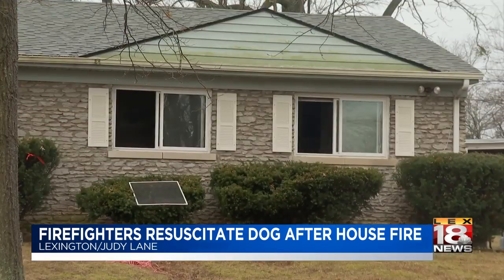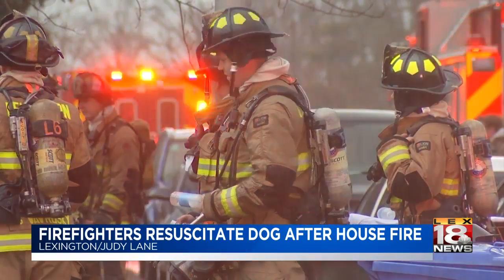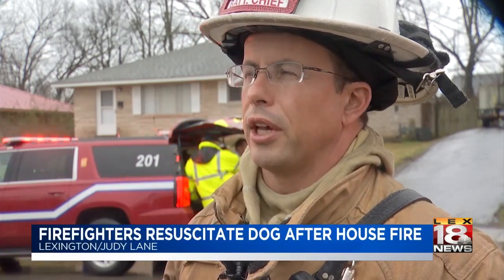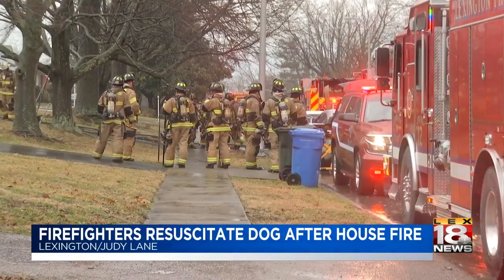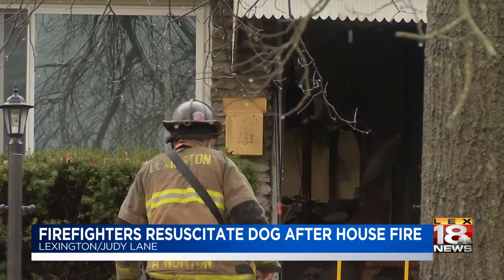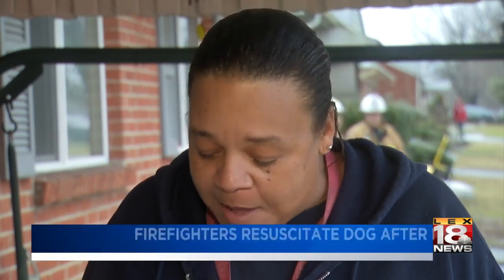The Carlton family's home caught on fire this morning. We found a significant amount of fire in the kitchen area, which is in the rear portion of the house. We had the fire knocked down in probably 7 to 8 minutes. When Sandra arrived and knew her husband and child were safe, she focused on the final family member, Zeus. And I kept telling them I have a dog in the house. There's a dog in the house. And finally they came out with him and he was just lifeless.